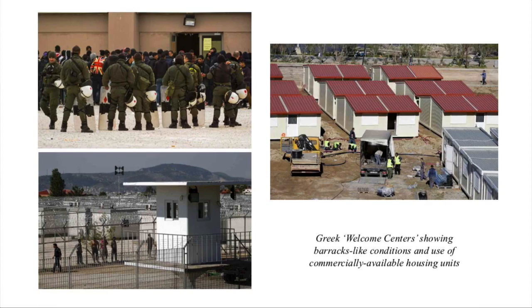working with the crowds. You have these very temporary, industrially produced shelters which serve as government offices, and of course the camps themselves where refugees who are refused are kept are very much military barracks in every sense of the word.